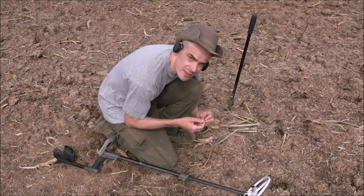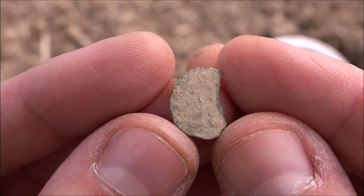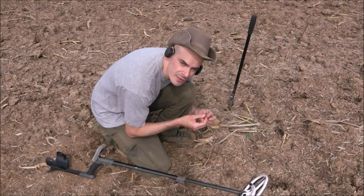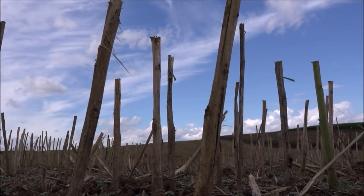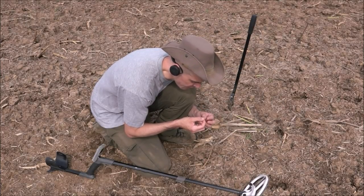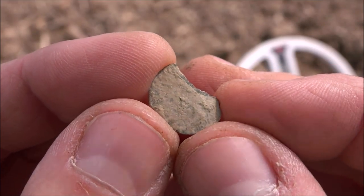I'm pretty sure I found a silver coin. It's very thin and it shines in places. Unfortunately, there's a chunk missing, and it seems to be quite fresh. The farmer went over this field with a rototiller 2 days ago to shred the canola stubble, and I can imagine that it happened there. It's a shame. I'm looking forward to cleaning it. It could be quite old.